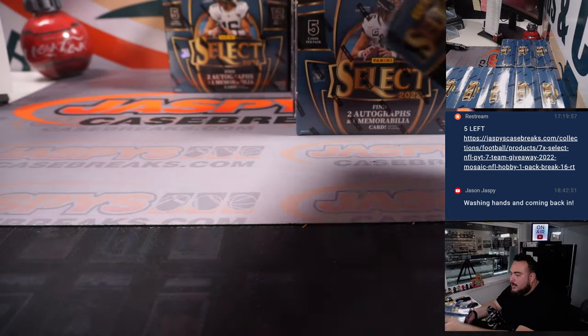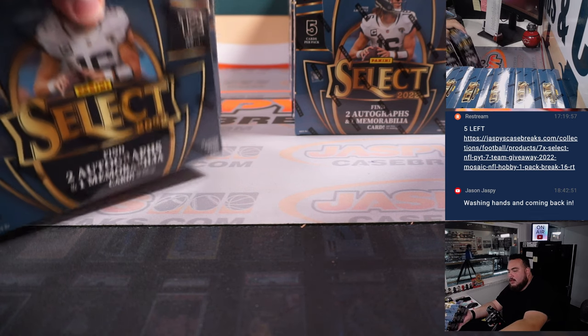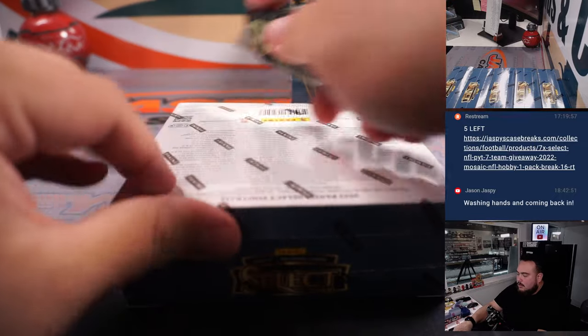So these 6 boxes here on the left side will be for the next Picker team, which is on the website as well. Probably have to filler it up, but we'll get there. If it doesn't break tonight, it'll break tomorrow. Alrighty, here we go.